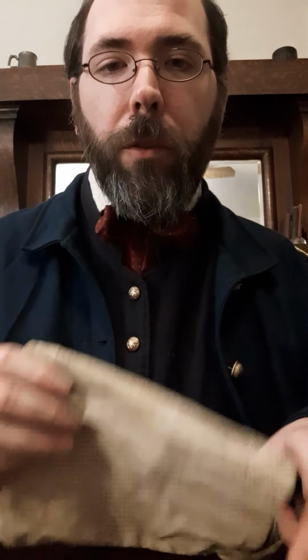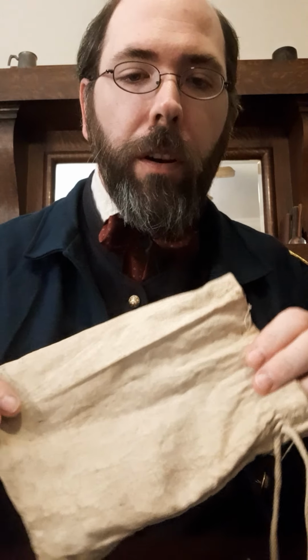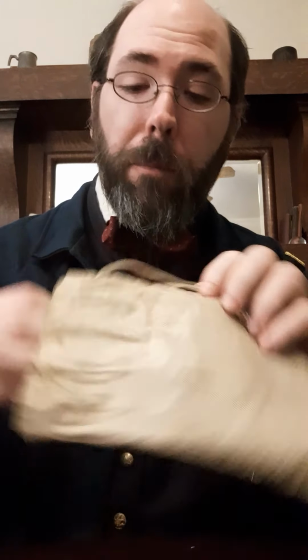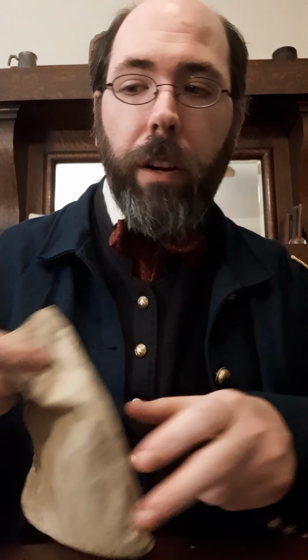Since I mentioned a bag, if you're an enlisted soldier, space is going to be pretty limited, but you're still going to want to keep things separate and dry, etc. So this is called a poke sack. This is just a plain cotton, light or heavy muslin poke sack, and it works pretty well for all the things that I've showed you thus far. Just throw them in there, you're good to go.